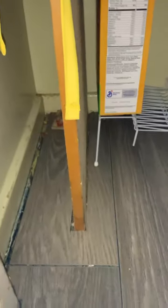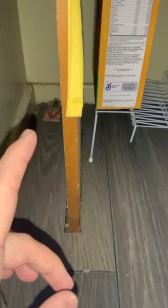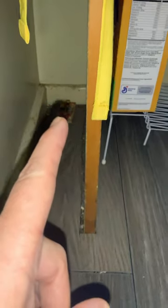So I noticed down here where we keep our cereal, we were seeing a lot of little pieces of mouse poop. So what I did is I wiped it all down with Clorox wipes, and then I set the trap back there with some peanut butter, and then I also put a bunch of Fruity Pebbles around the area to try and attract the mice over to the area, and we'll see how this works.